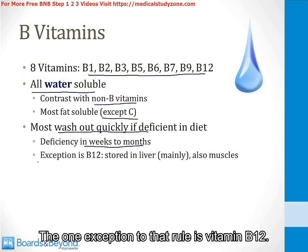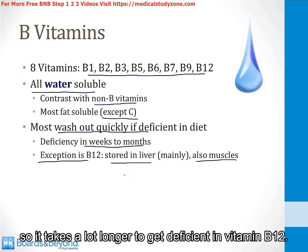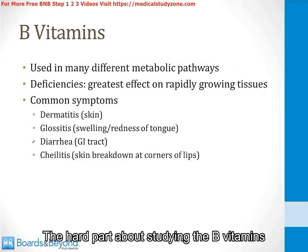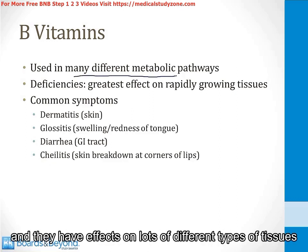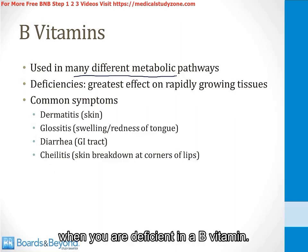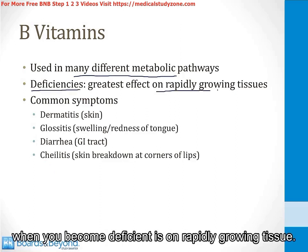The one exception to that rule is vitamin B12. It's stored in the liver mainly and also in the muscles, so it takes a lot longer to get deficient in vitamin B12. The hard part about studying the B vitamins is that they're used in many different metabolic pathways and they have effects on lots of different types of tissues when you are deficient in a B vitamin. Their greatest effect when you become deficient is on rapidly growing tissues.